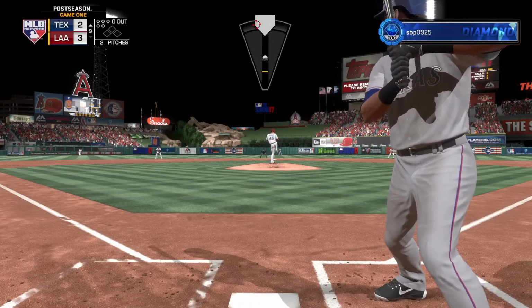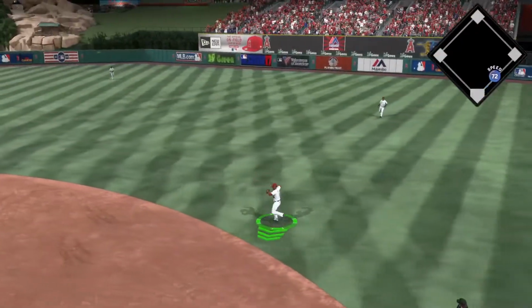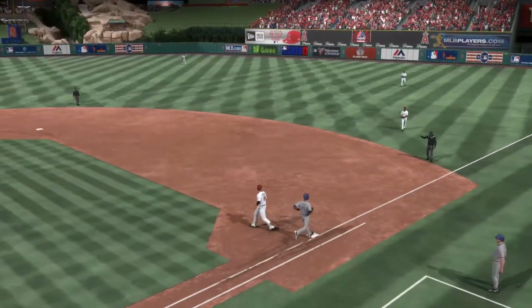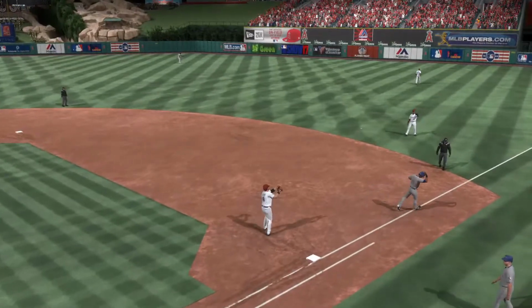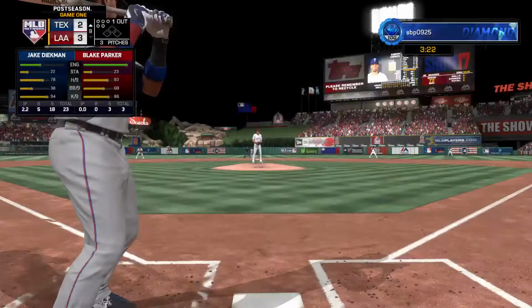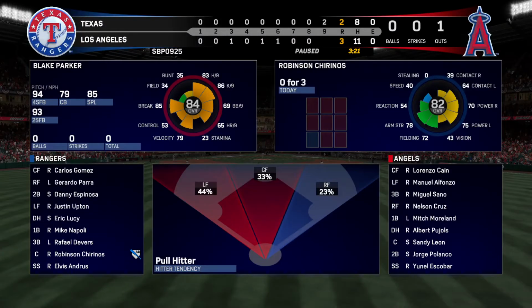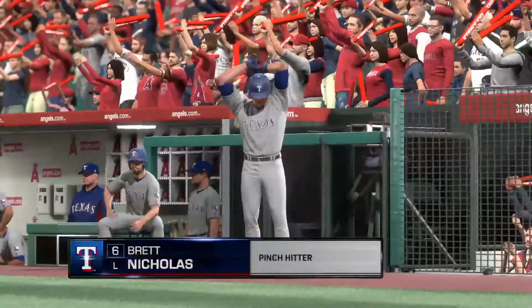Into the windup and the pitch. Line to the right side. On to first, so a good bounce back pitch there as he gets the ground ball for the first out. Digging in, Robinson Chirinos. 0 for 3 with a couple of strikeouts for him to this point in the ballgame.